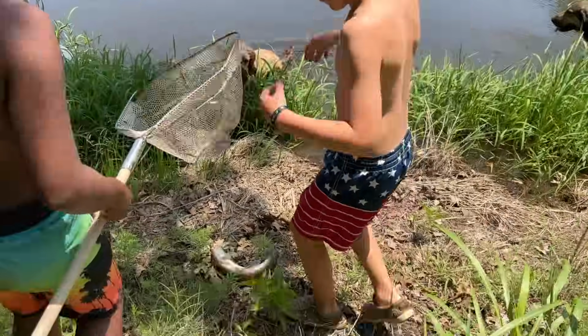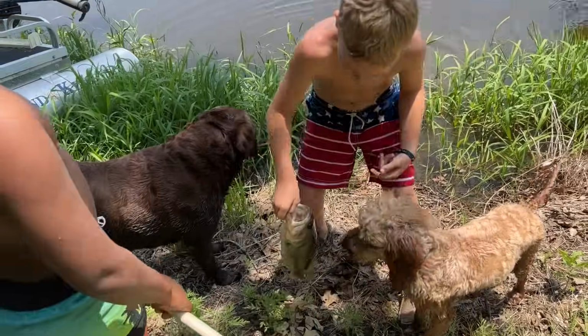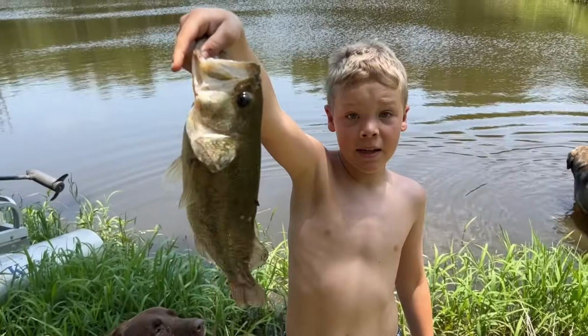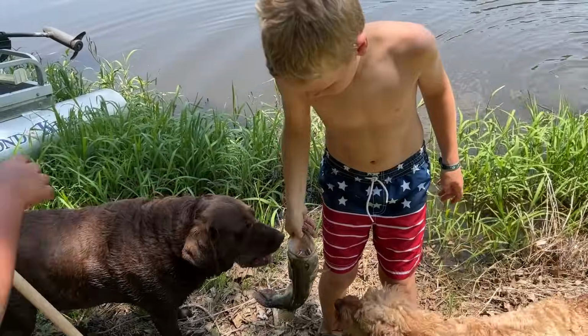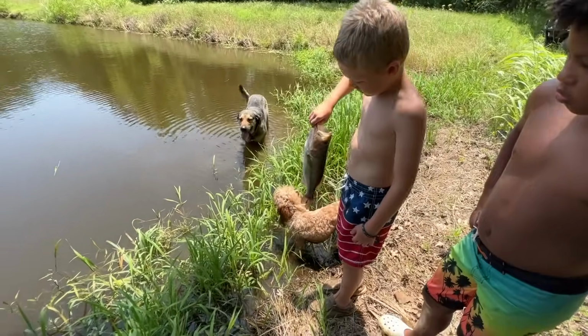Oh, pick him up, or her. I don't know. It's a big bass. Sure is. Probably close to 2 pounds. All right, let's get it back in the pond.